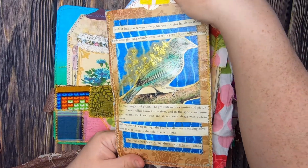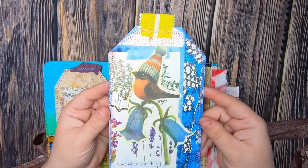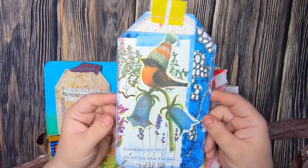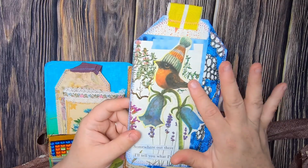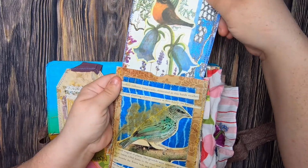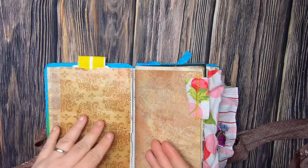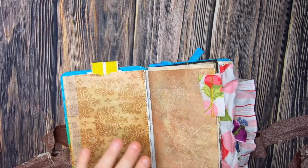And so up top it's a pocket. Let me just pull this out. It has this large journal card, tag rather, and it's made from a children's book, and it says, "somewhere out there I'll tell you what I've seen." And it has this bird and these little flowers up top. And then there's fabric at the top to pull it out with, and it just tucks right in there. And you can decide if you want this to go this way or this way. It's totally up to you.